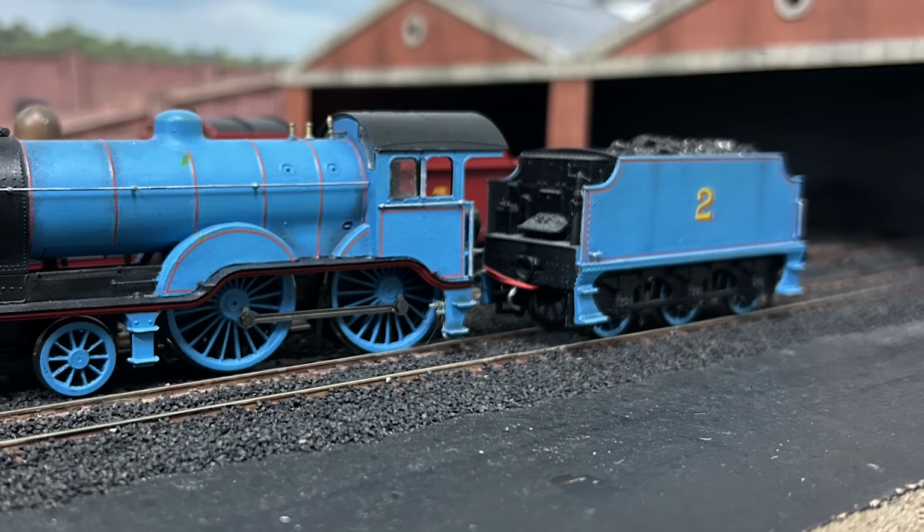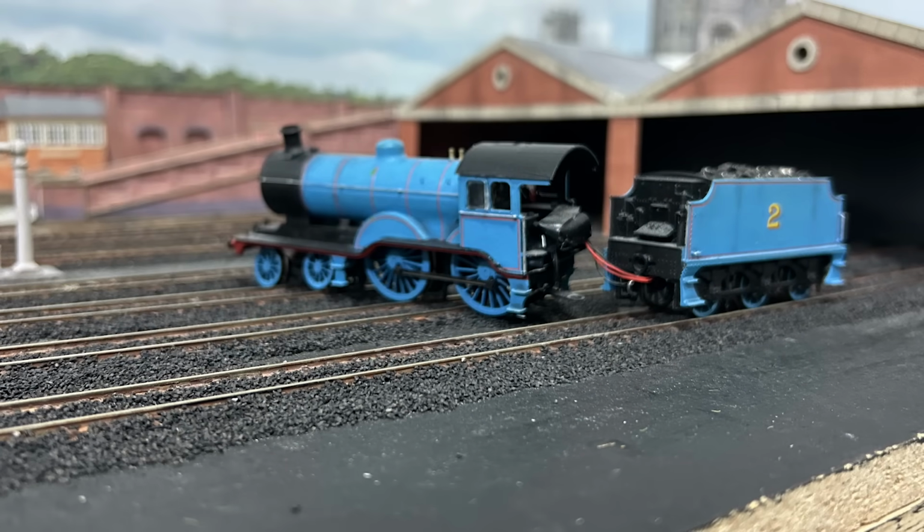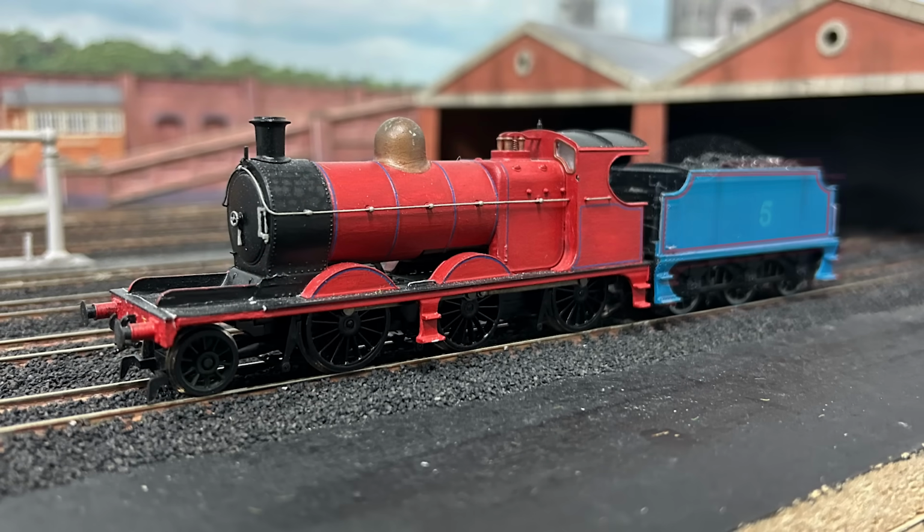Edward's tender is a Monsell 6-wheeler, taken from a Bachmann N-Class. Before committing, I took some photos of both models, and did a quick edit in Photoshop to see how the tender would look behind James. I liked it, so I locked in.